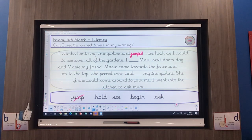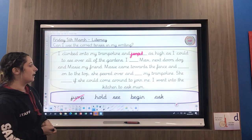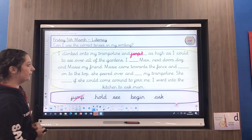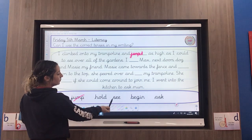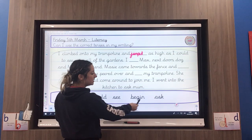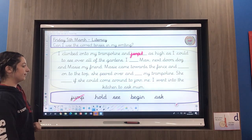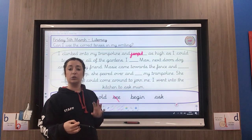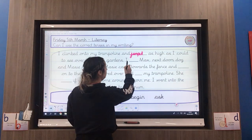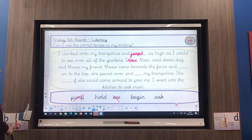I something Max, next door's dog, and Maisie, my friend. What are you going to do? Have a look at home. Which one might it be? Is it going to be I held Max, I saw Max, I started Max, or I asked Max, next door's dog? Which one do you think fits the best? Well done if you spotted C, but we need to change that and transfer it to past tense. C would turn to saw, wouldn't it? I saw Max, next door's dog, and Maisie, my friend.